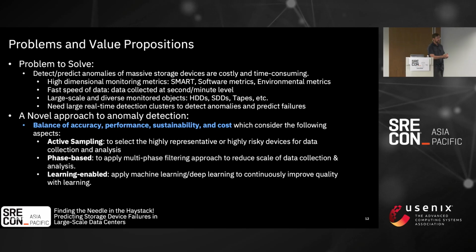Problems and value propositions. For this one, they're trying to figure out what the problem is. Let's state the problem out loud, and how can we solve for it? As we talked about in the last slide, we wanted to figure out how we can solve for that. And as you can see if you're reading the slide, I don't know if you can see it or not, they're settling on the whole detect, predict anomalies approach. For massive storage, that's the best way to do it. But they want to figure out how to do that in a way that's not costly or time consuming, because there are so many different dimensions to look at, and that's a concern.